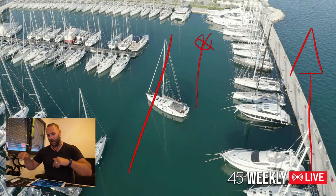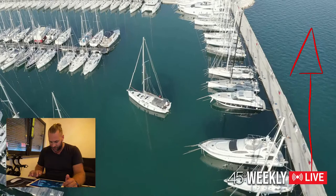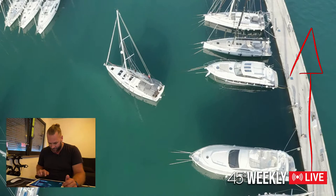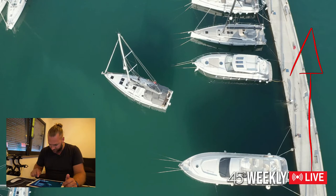Okay. Now, if you see the person here, we've got one person in position on the port side, the starboard side of the boat there, and another person in position. You can see there, he's got all of his lines set up just as we do, and they're sitting on the back seats of the dock there.